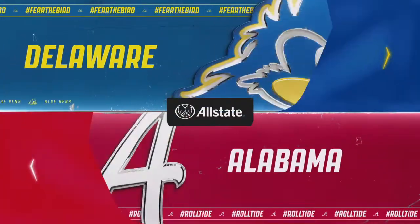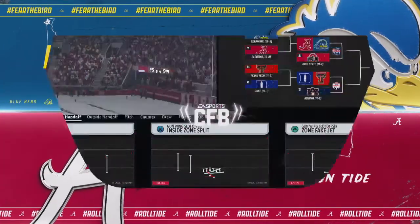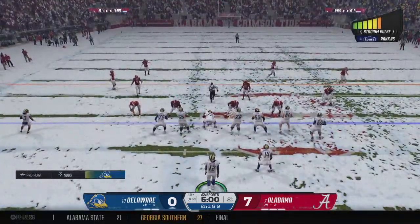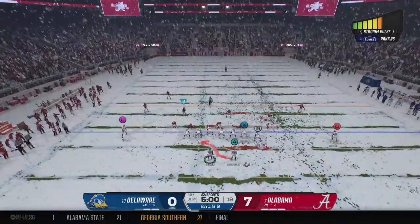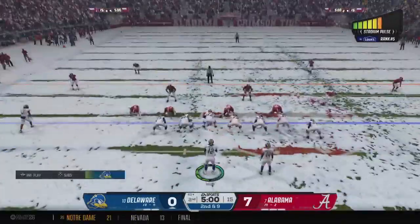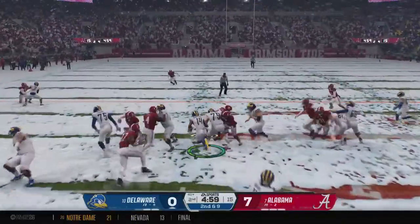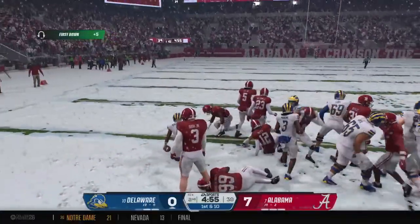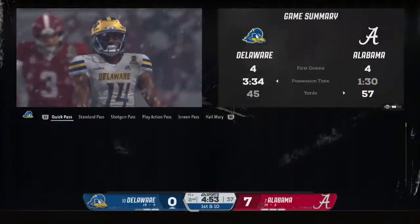Through one period, these teams are finding out that playoff games just feel different. Who can handle the nerves better as we head to the second? Offense getting set for a second down here to begin the quarter. From the shotgun, here's an inside give. Breaks into the clear. Takes it down, but not before he makes the first down.